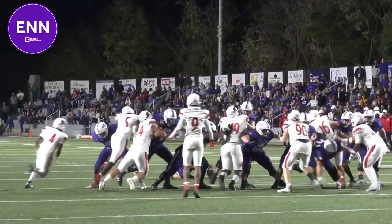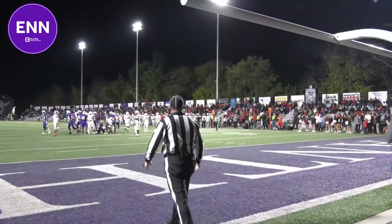Setting up the 4th and 3 at the 17. The 37-yard field goal has the distance, and it is up and good.